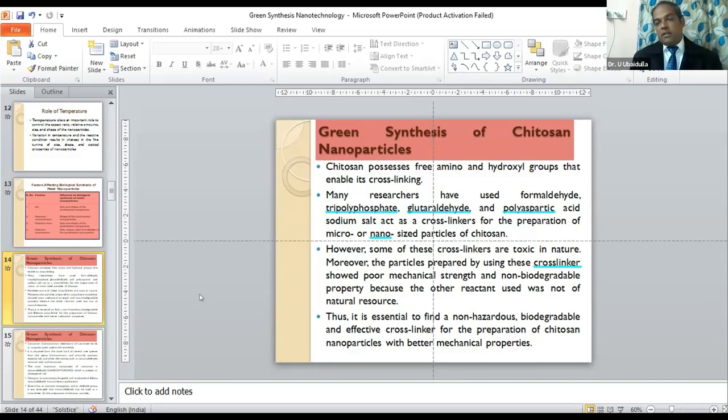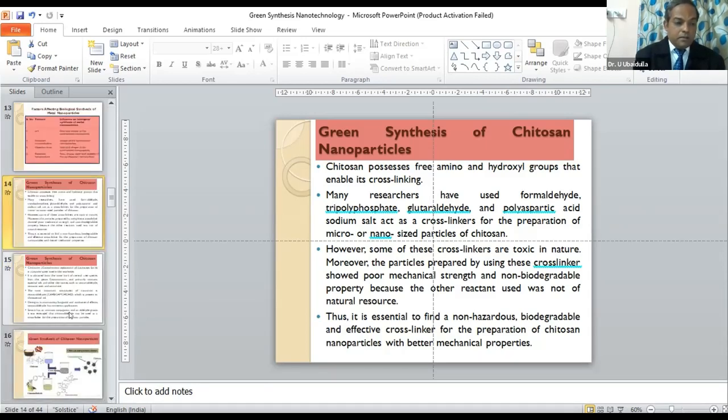So the green synthesis of chitosan nanoparticles has nowadays received much attention in the pharmaceutical industry and among pharma scientists. Because green synthesis nanoparticles have better mechanical strength, there is no side effect, and they are biodegradable.